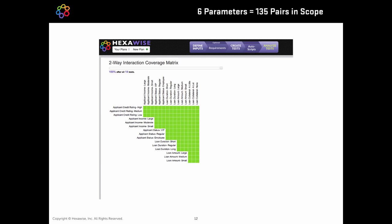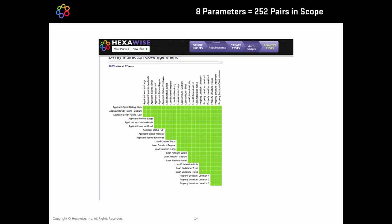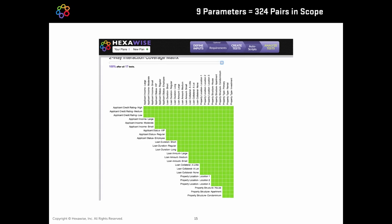Here, when we add a 7th parameter into the plan, we're increasing a modest amount. It's significant, but it's a modest amount. The 8th parameter gets us to 252 pairs in scope that need to be tested. And with our full system under test of 9 parameters, we only have 324 pairs of values that need to be tested together.